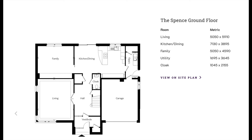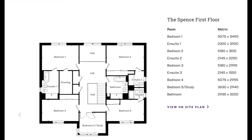So downstairs, you have a very generous living room. Then you have a family area, well, a family room actually, because it is separate from the kitchen. Then you have a kitchen slash dining, and then you have a utility room. Then upstairs, you have 5 bedrooms.